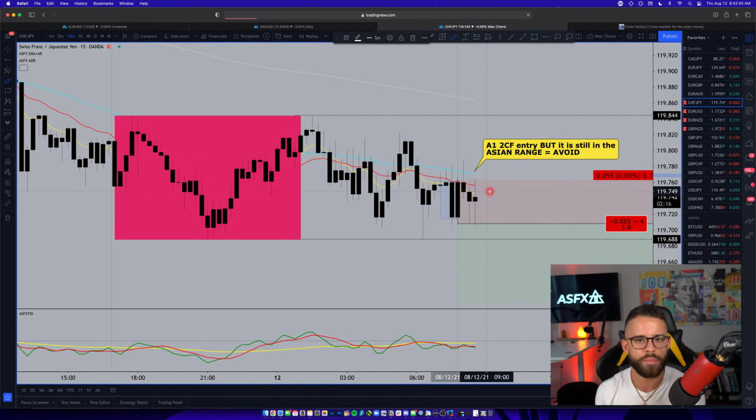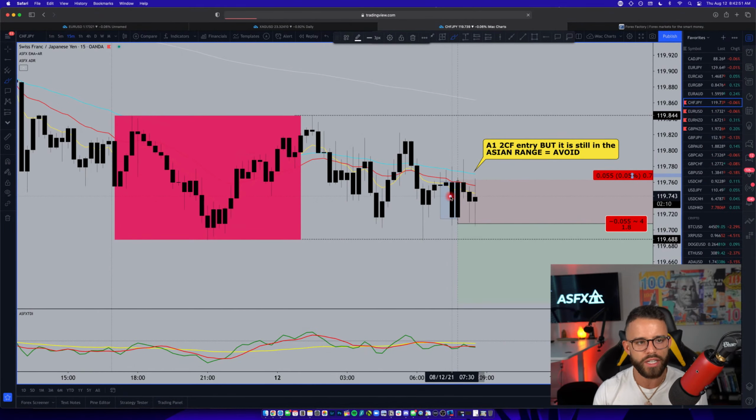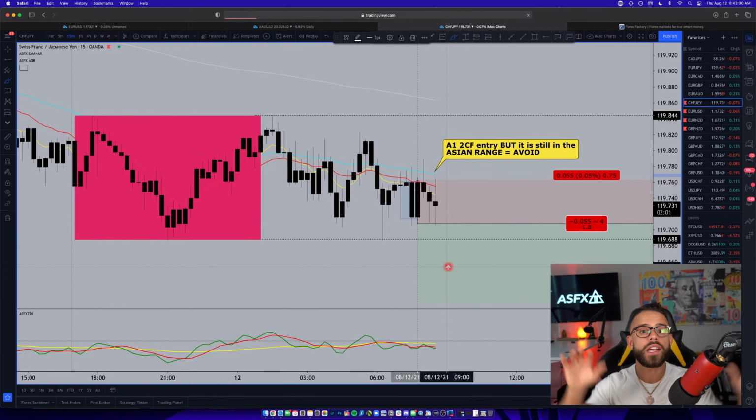So this isn't complicated. I don't want to make this video clip too long. I just want you guys to see, even like this example here on CHFJPY, where you have an entry signal that fits the A1, that fits with the perfect market sentiment, when it looks good with trend, you don't want to take the trade until it gets out of the Asian range to increase probabilities.